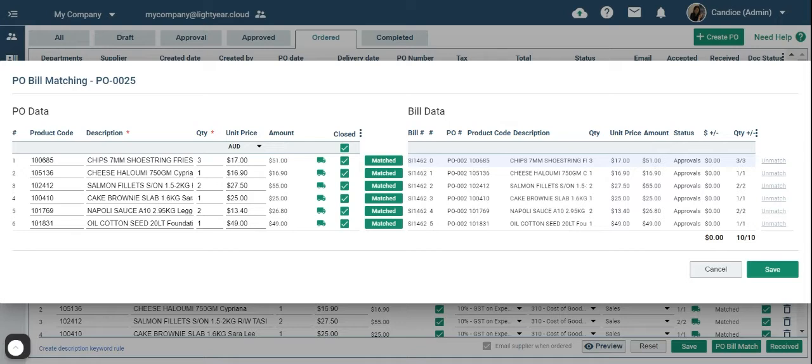And you can also have it autocomplete and move to the next tab once it's all matched and closed to complete the process. That way, you're only looking at the ones that need your attention and deal with the exceptions. This is going to be a massive time saver, saving you hours from manually having to look up documents side by side, line by line. And that's your three-way matching complete.